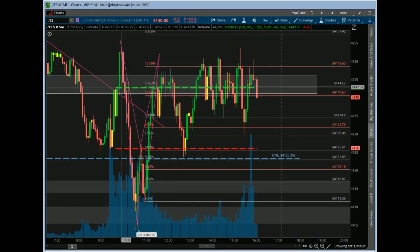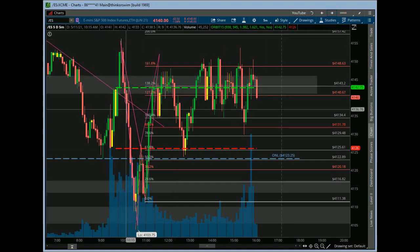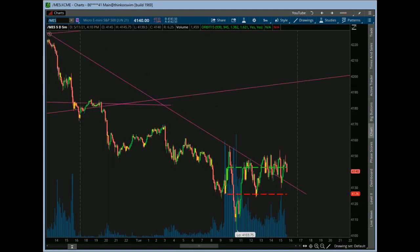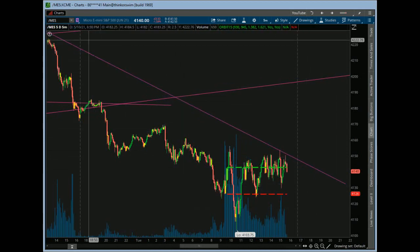It gave us some good opportunities here. A nice little rip at the open, a doji reversal right here on the 5-minute chart for a nice move down, and then a strong candle right here to work us back up, and then a lot of chop for the rest of the day. The MES, same thing. We got to the geometric line right here and got some chop through there. So I'm just going to keep that here for now and see how we handle that through the rest of the evening.